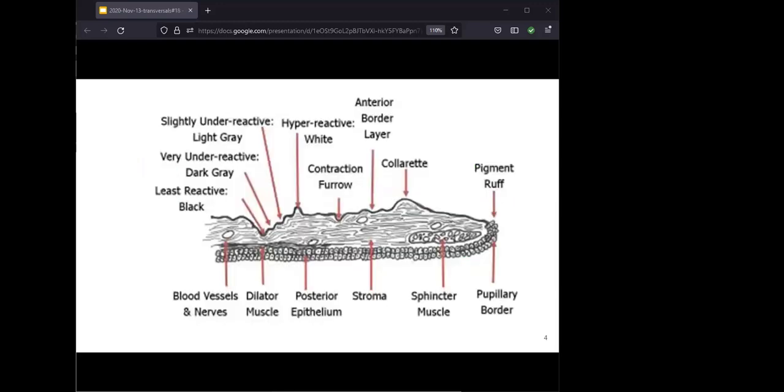As we're talking about fiber structure today, it's important for us to recognize and to review a little bit of iris anatomy. This is a cross section of the iris, of one side of the iris. So the pupil is sitting right here. So the pupil is immediately to the right of this diagram. Then we have the pigment ruff or the pupillary border. And then this is the bulk of the iris. And then over to the left-hand side of this would be where the sclera attaches.